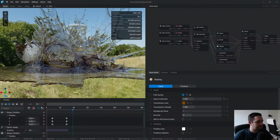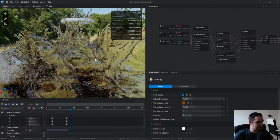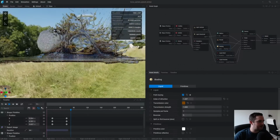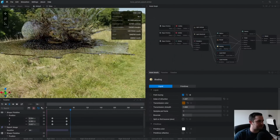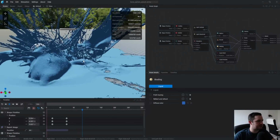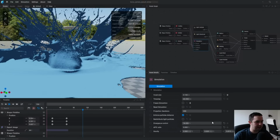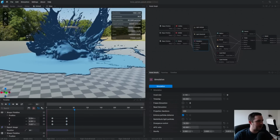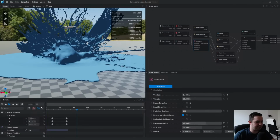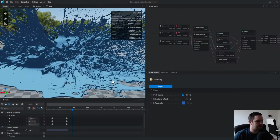In this case, we have different shapes coming in and splashing through this. If we look at it without the path tracer, we can see these different shapes hit it and punch through. Really cool. We can change the solver to add some more APIC ratio, maybe more divergence, which gives us far more splash detail. And then we've got our path tracer, which is just going to kill everything, so I'm going to keep it turned off.